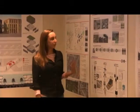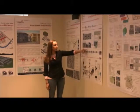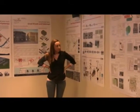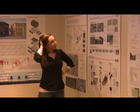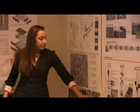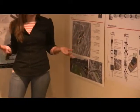Also, socially creating a more positive image of this area. These two photos are taken from 71 here and here, and it just doesn't have a pleasing look. So one of the things to create a positive image, I found a lot of gateway case studies and just creating a better image, and I have a concept map for this, because this whole area right here is vacant, it's just a billboard there.